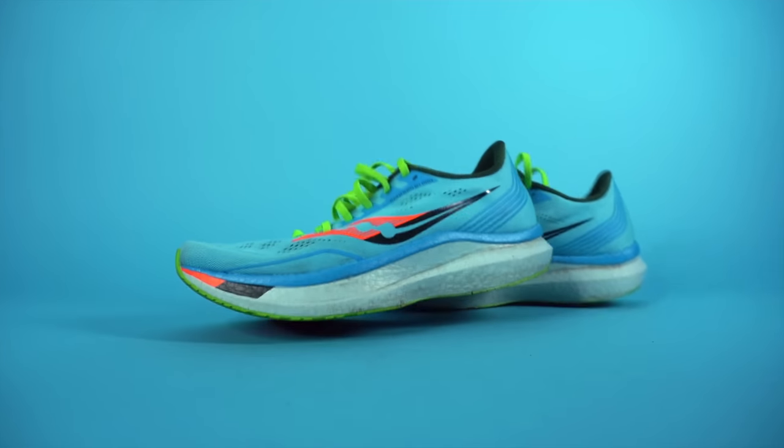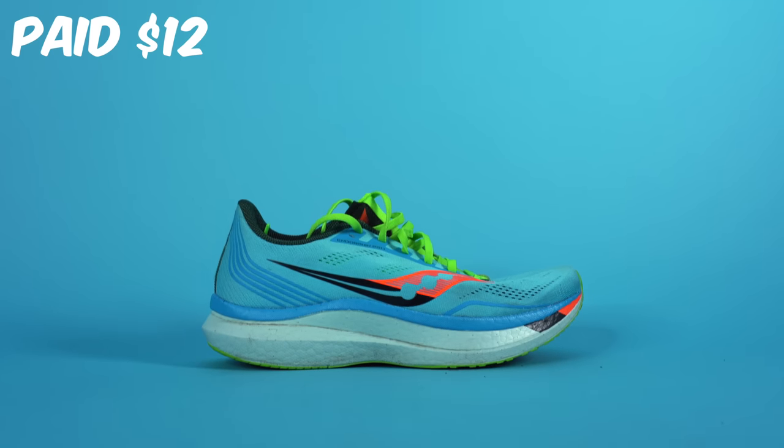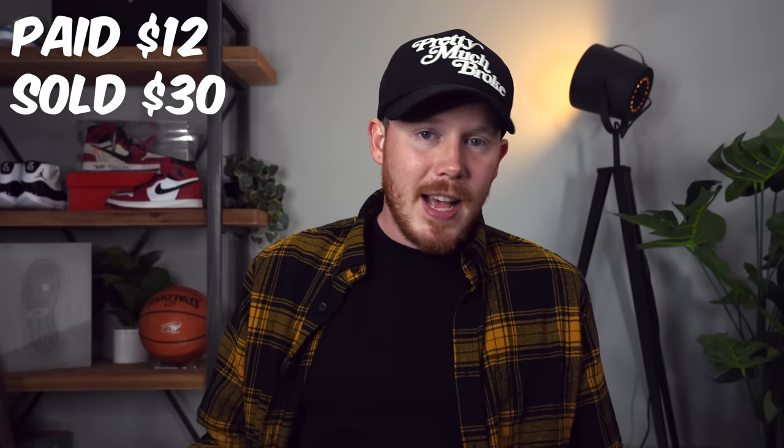But the good news is we did end up selling one of the pairs of sneakers that we picked up from Plato's very, very quickly. And that pair was the Saucony Endorphin Pro. That was actually the most expensive pair that we picked up from Plato's. I believe I paid $12 for that pair. And the good news was within 24 hours, we got an offer, and the offer was for 30 bucks. And while that wasn't exactly what I was asking for, I believe I was asking for 50, I felt like it was a quick enough turnaround. It was a good amount of money, so I took it.